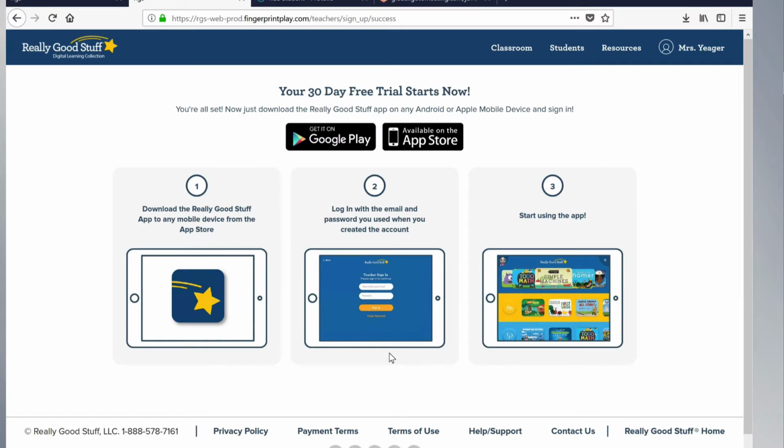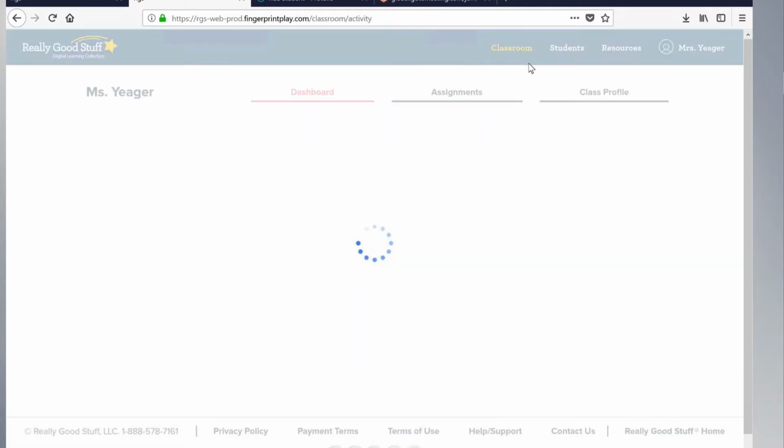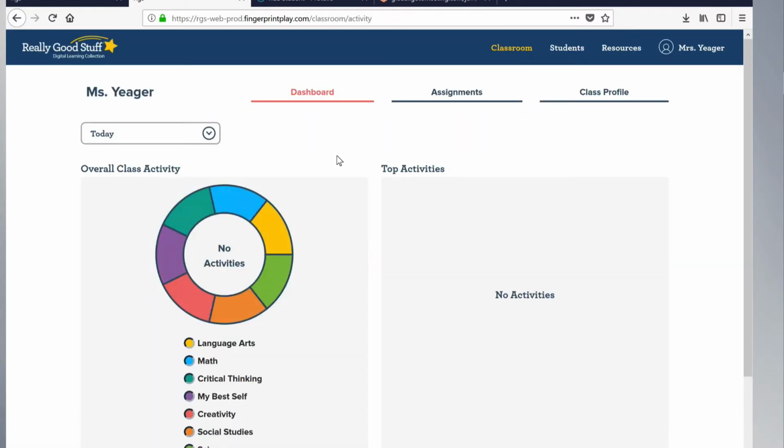So what we're looking at now is the quick directions on how to get the app onto the iPad or the tablet, so that the teacher just has an understanding of what they need to do. And from here, we go into the Teacher Center. This is, again, on the web, where you can manage your class. You can assign apps to your students. You can track their progress and supplement your lessons with additional printable resources.